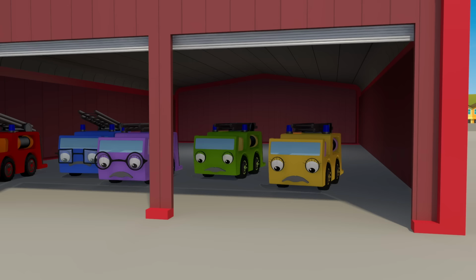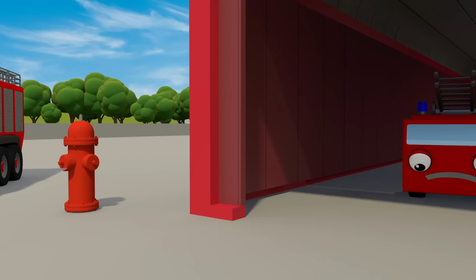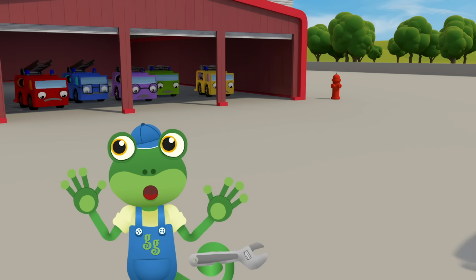Five little fire trucks looking very sad, feeling so sorry for being bad. Mummy called Gecko and Gecko said, "Come outside, fire trucks, play safe with Dad."